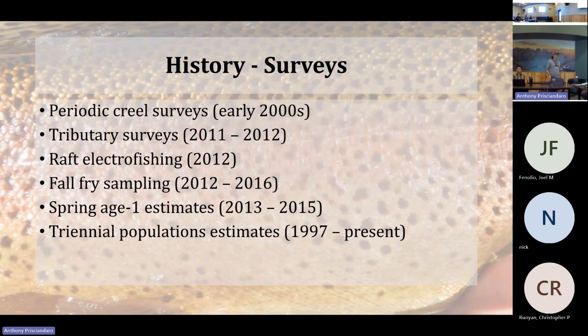So in terms of the surveys that we've been conducting, there have been periodic creel surveys conducted since the early 2000s. In the early 2010s, there were some tributary surveys. I'll talk about that a little bit later. In 2012, we did some raft electrofishing. From 2012 to 2016, we did fall fry sampling. And from 2013 to 2015, we also conducted spring H1 estimates.